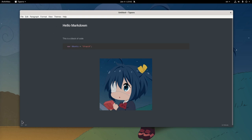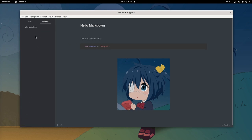Last but certainly not least, we get a sidebar so that we can have more documents open. Or even folders, particularly useful if we are working with markdown web pages.